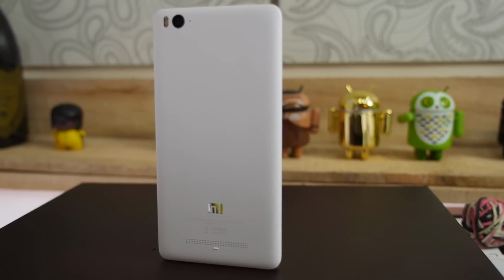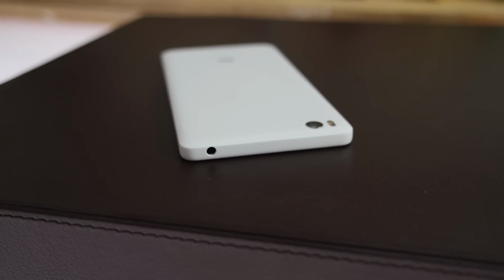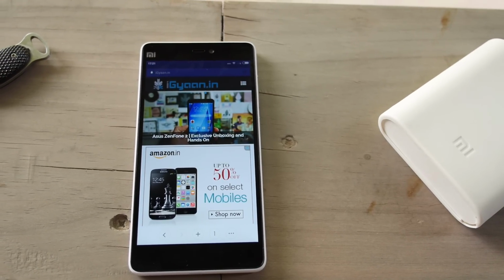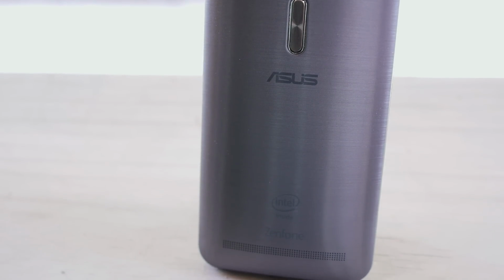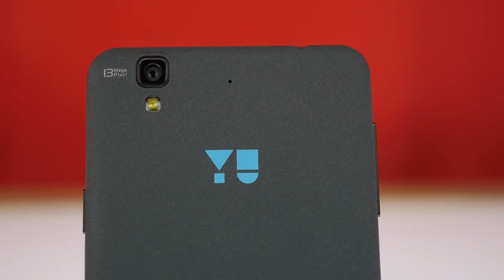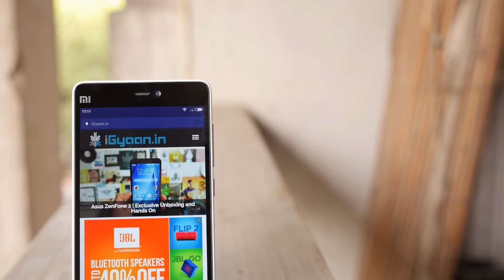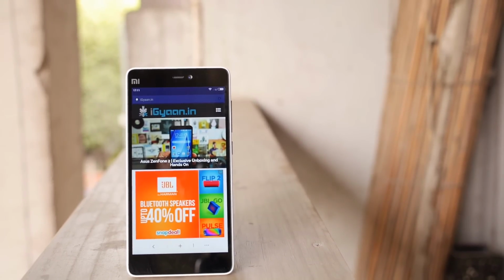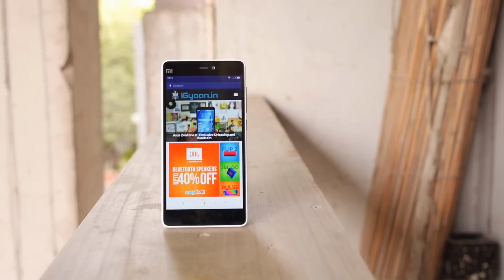The Mi 4i is available in limited quantities on Flipkart if you register for their flash sales, and the price is 12,999 for the 16GB variant. You do have a lot of other options in the market, including the new Asus Zenfone 2, the Eureka, possibly the new Euphoria that's going to be launched on the 12th of May to sort of take on the new set of devices available in the market. Let's see what the future holds for the Mi 4i, but for now it seems like a really well-rounded device at a really good price, delivering a good result overall.